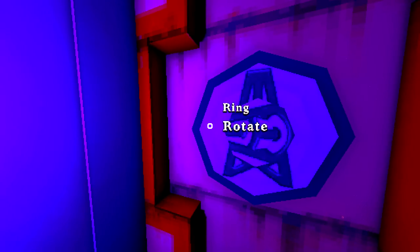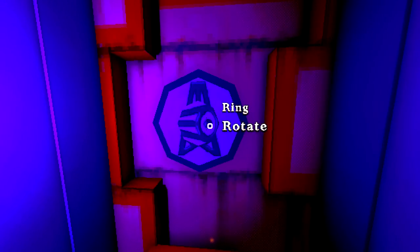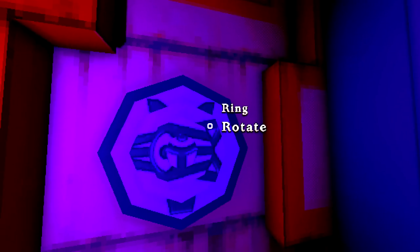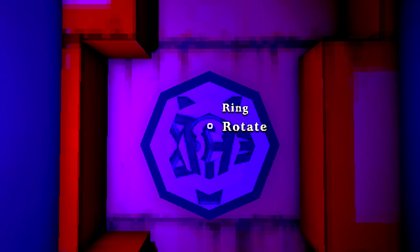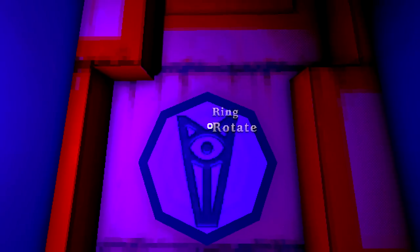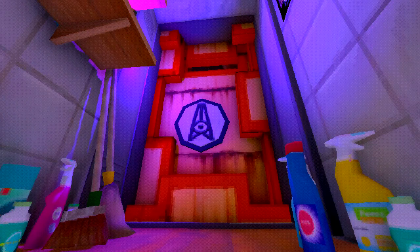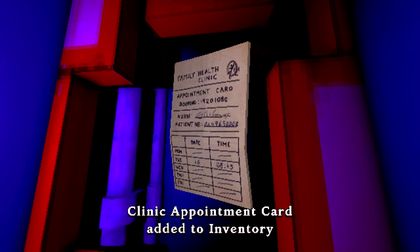Oh, bloody hell. Okay. I assume it's meant to be like the loading symbol. I suppose it's meant to be standing up like that, but unfortunately some of these rings, they don't really cooperate, do they? Okay. Yeah, I want it to be like that, just the other way up. Like that! There we go! Okay. And what's this? An appointment card. Family health clinic, right. Huh.